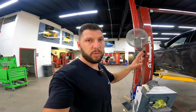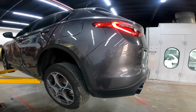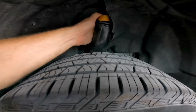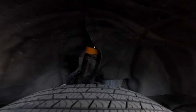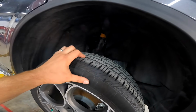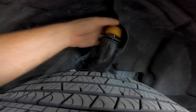So I just went on a little test drive, and something's making noises in the back on this side. So let's check it out. And look what I found. The strut completely broke off. What the hell happened here? That's very strange. Okay, let me remove the wheel and the fender liner so I could see what's going on, but it's completely snapped and making lots of noises.